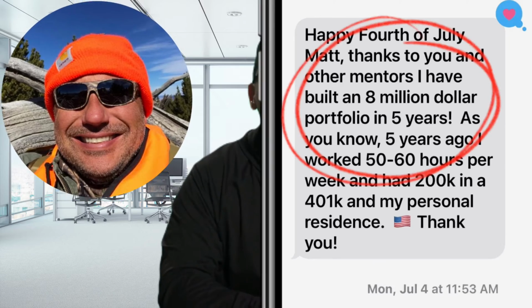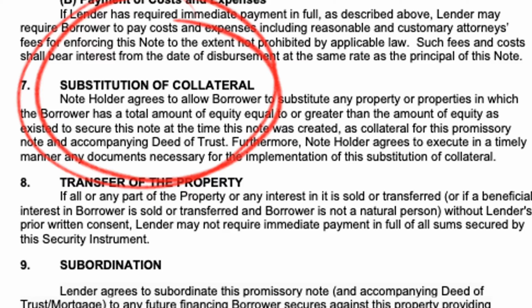These are the same strategies that this epic investor used to build an $8 million portfolio in less than 5 years without needing banks. For example, check out what this clause allows you to do. It's like upgrading your phone but keeping the same unlimited minutes plan.